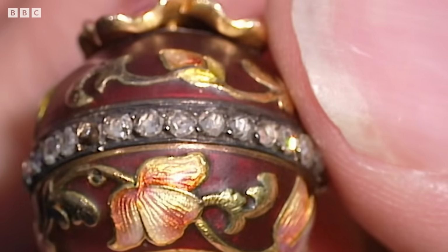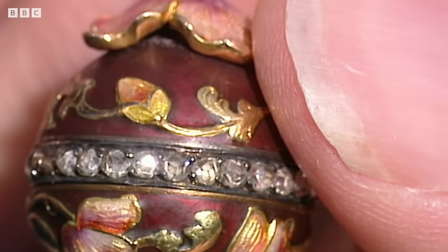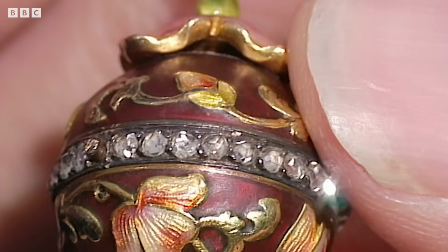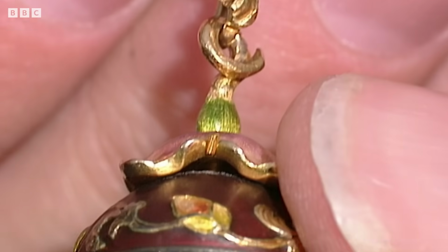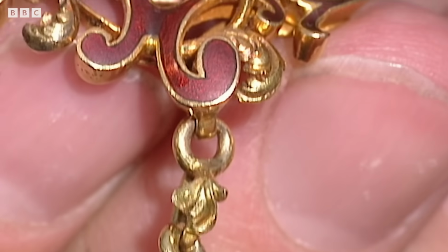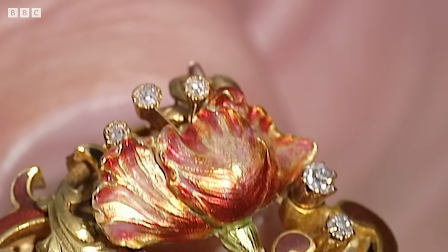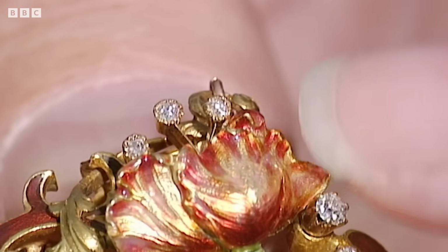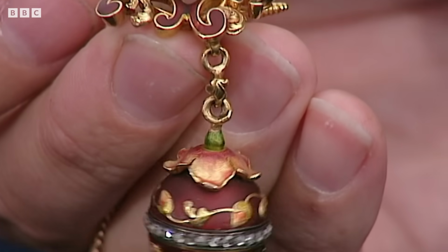But there's just one thing I'm not entirely happy with. The little rose diamonds around the bezel of this watch just don't have quite the same style and class, if I can use that word, of these brilliant cut ones here. Do you see how that is just a little bit nicer than the watch itself?